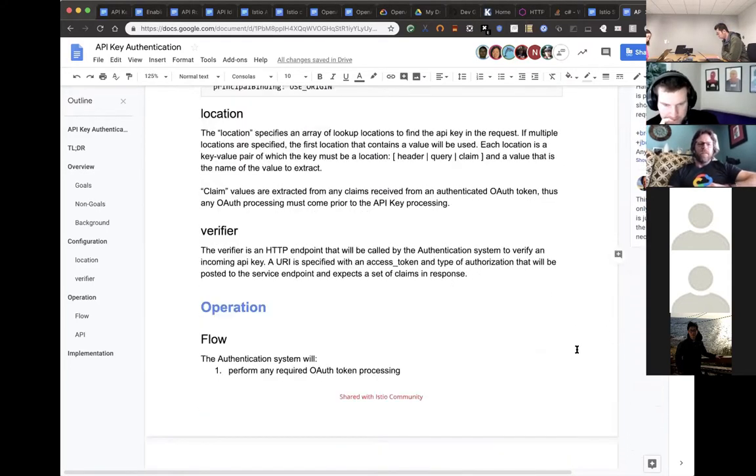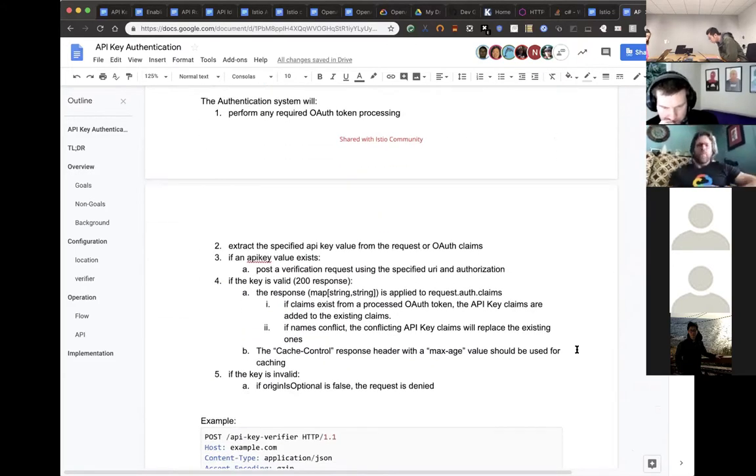Basically the way it would work is it would allow the existing JWT token or OAuth token processing to go first, so it could generate its claims. Then if there's an API key verification process, it would run. The JWT token or the OAuth token in its claims can have a claim that is the API key, in which case that could be pulled from there and then verified. And this is a requirement for some places that don't want to pass an API key directly on the request, but still require a verification of an API key as opposed to including the claim information directly in the JWT token.